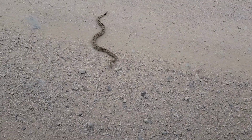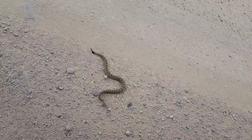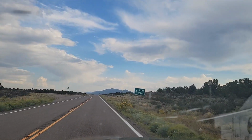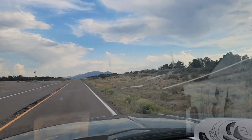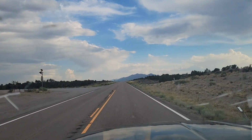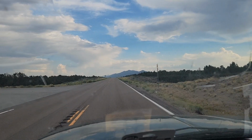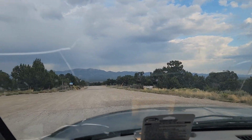This little guy is coming after me. I don't know, you see him down there? So I'm always on the lookout for those guys because they're just as deadly as any of them.